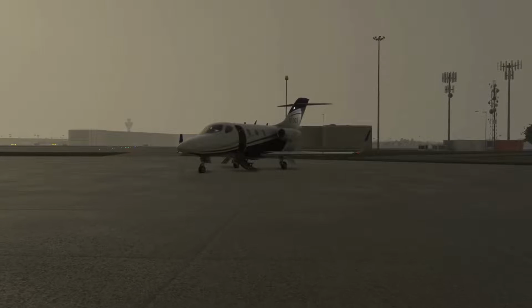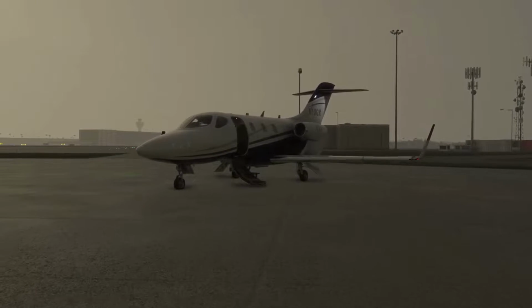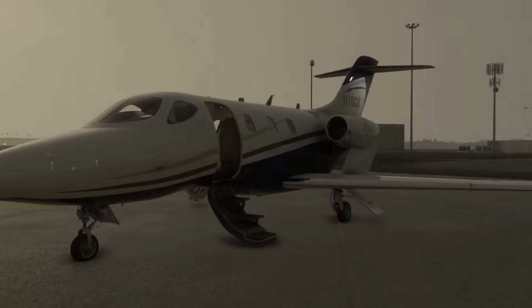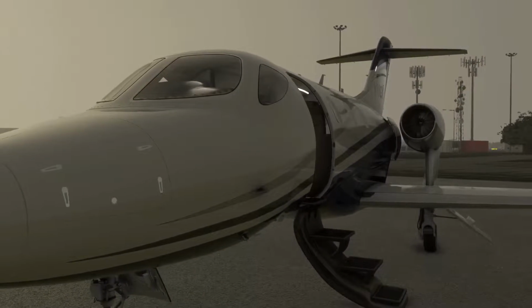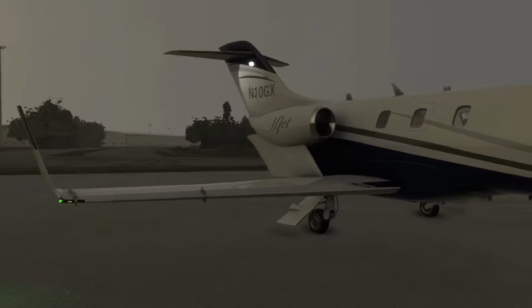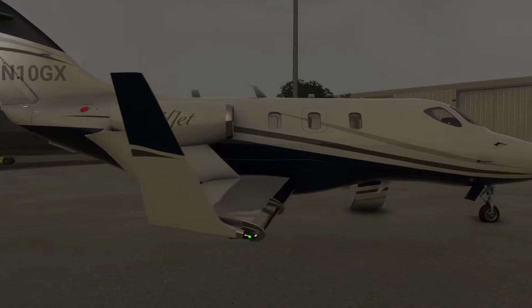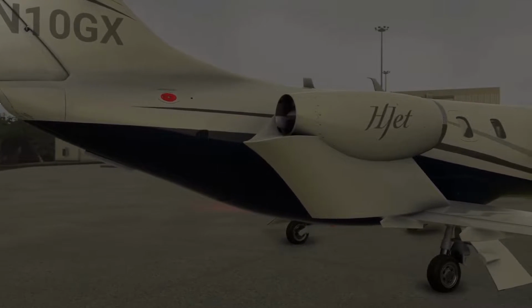Today, we are on the ground in Philadelphia. We're going to be taking a private jet trip up for some winter excursions to Bar Harbor, Maine. Private jet as part of Galaxy Aviation, November 10 Golf X-Ray, our Honda Jet. It's a real IFR day here at Philadelphia. Hopefully a little better in Maine, but we will see. So there will be some weather on this trip, some VATSIM ATC, and it should all around be a pretty fun little experience.